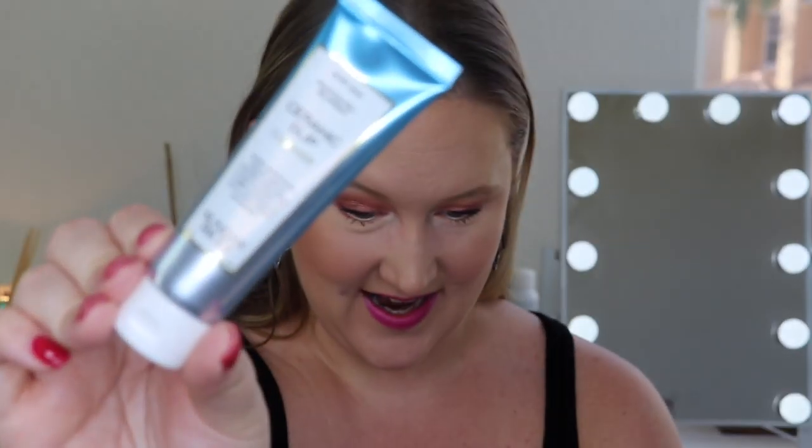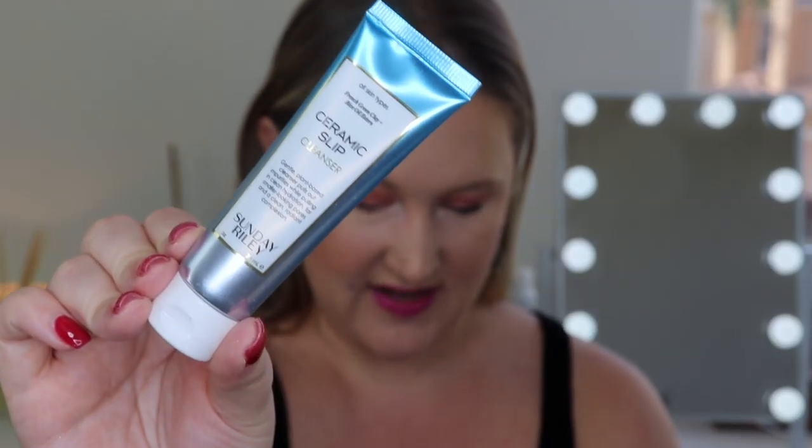Oh, we got Sunday Riley. This is actually one of the few products I haven't tried. I got a little sample of this before, but I never used it. This is a Sunday Riley Ceramic Slip Cleanser. It's for all skin types. It contains French green clay and rice oil esters. It says gentle plant-based cleanser that pulls out impurities while pulling in clean hydration for smaller looking pores and a clean, radiant complexion. Nice. The full size of this is $35.